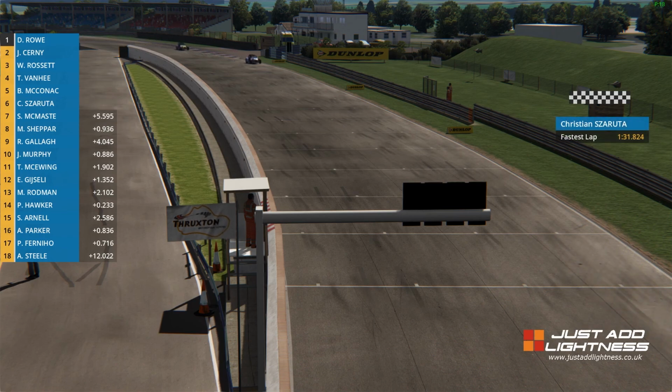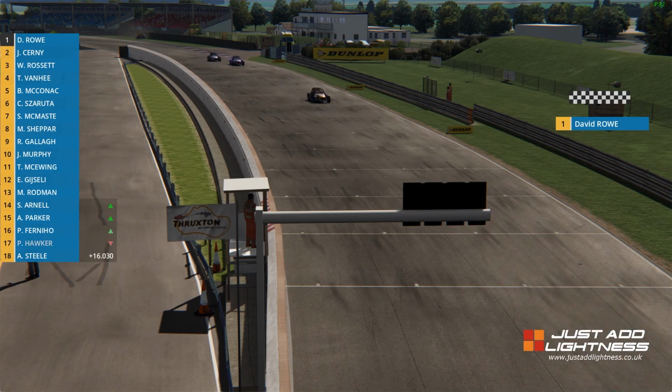6th position for Christian Zaruto. He would have hoped for better, but down to P6. 7th for Steve McMaster. 8th for Matt Shepherd. 9th for Richard Gallagher. And not too bad for James Murphy. P10 after what was happening before, from what was last and about 5 or 6 seconds back from the last car and charged back up to 10th. Impressive stuff. No wonder they call him Superman.